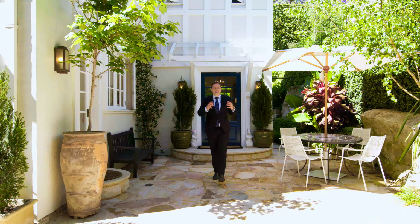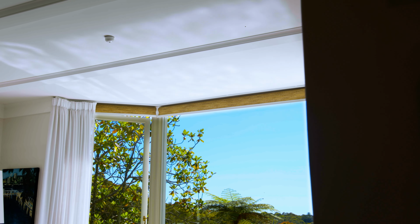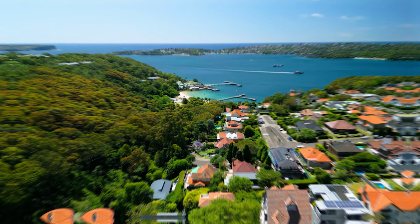Moving through the property, you're instantly met with sweeping water and district views. The property is situated on an elevated position, capturing expansive views over the treetops.